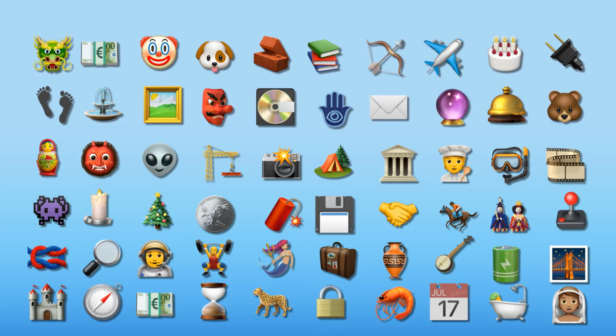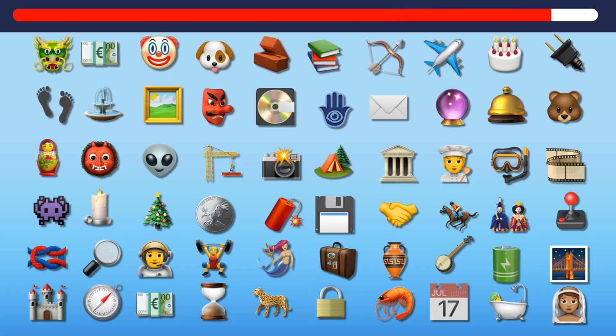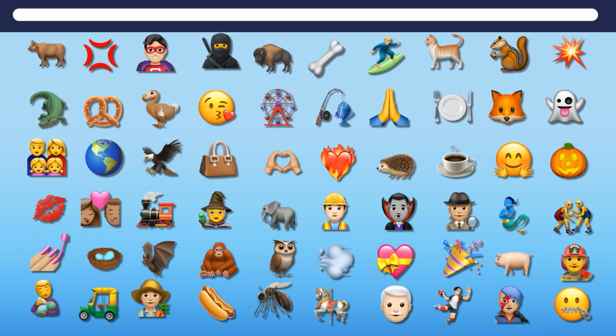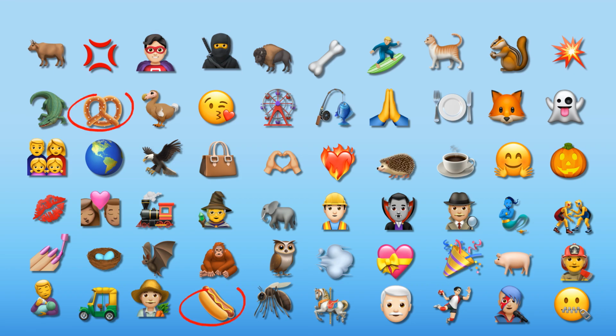Let's take a look at all of these emojis. Can you find any food? There's shrimp over here. What about this collection? Can you see anything edible? There are 2 options, actually.